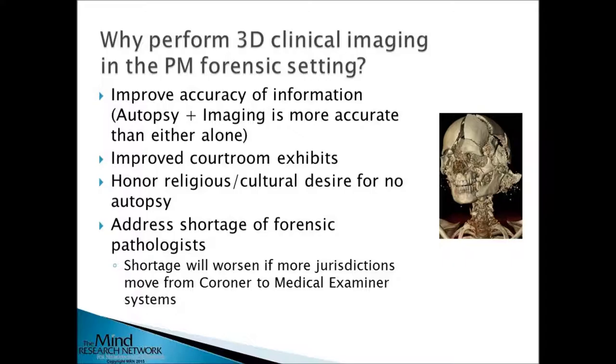In New Mexico, it's important to avoid autopsy if possible, to honor religious and cultural desires, particularly of Native American people in New Mexico, but there are other religious traditions that really would prefer no autopsy if possible. So when possible we would like to do the examination non-invasively. And there's also a potential shortage of forensic pathologists.